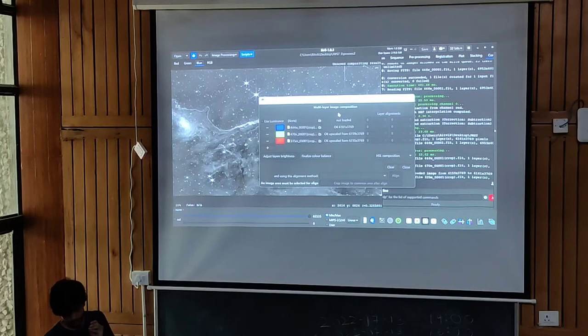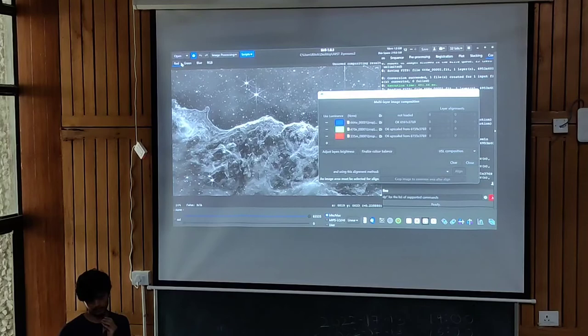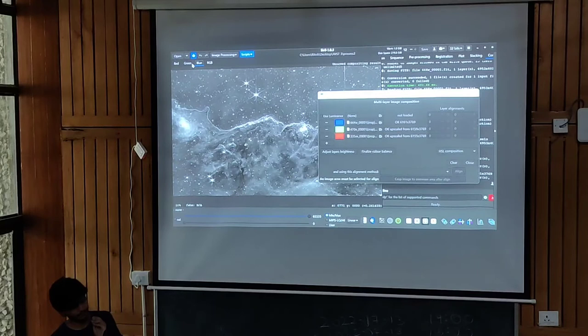So switching between the three channels, you can see the difference between the filters as well. Right? This is the difference between the three filters. Although all look the same, there is a difference. You can switch between the three and see. Okay. Make sure that 444W, wherever it is, 444W has blue, 470 has green, and 335M has red.